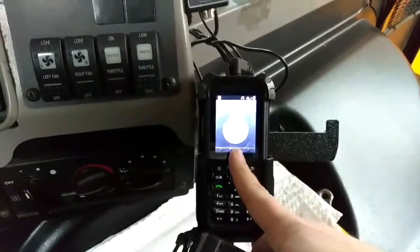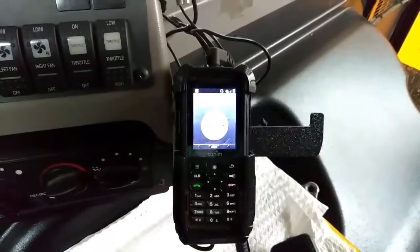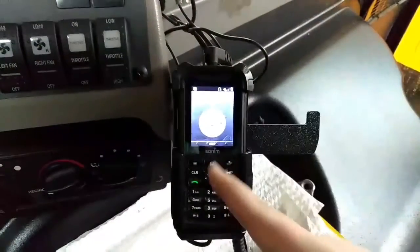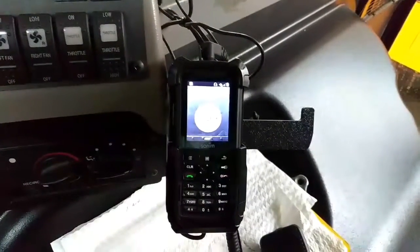And on this device, on the bus, it did not ever receive the call, but once this call ended, we got a missed call alert on here. So I'm going to attempt to do that again, and we'll see what happens.